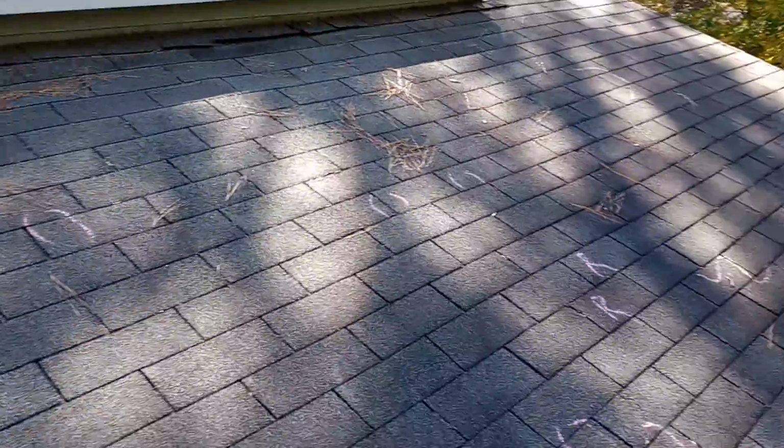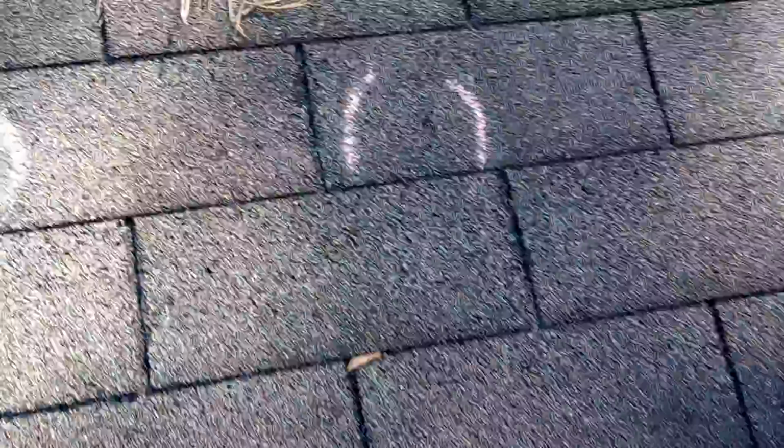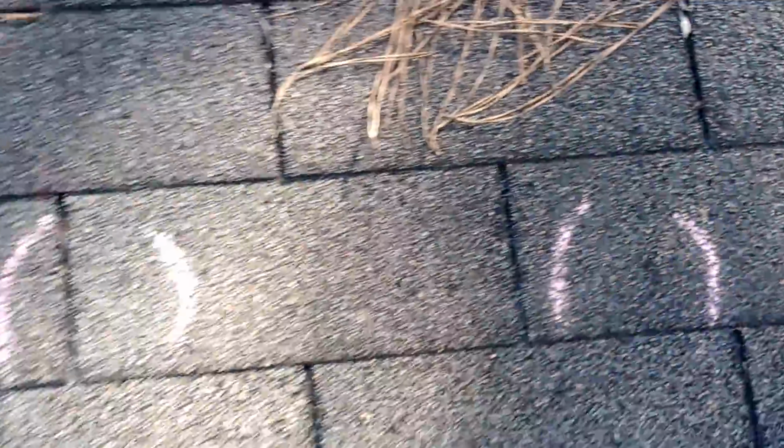On this side, I did mark up a 10 by 10 square. You can see the outline, and it's pretty easy to find dents like that. You can see it bruises the matting a little bit and leaves a nice little imprint. Obviously, it only took me a couple of minutes to find enough there.